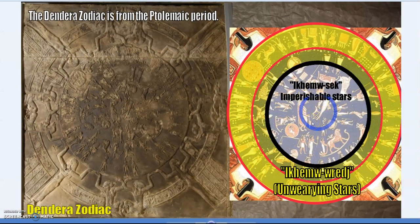Now, the Egyptians divided the stars into two main groups, the imperishable stars and then the unwearying stars, the stars that did not get tired, such as Orion, Sirius, or the stars of constellations such as Taurus. They're moving all the time, not just through the night, but throughout the year. The 12 signs of a zodiac are not visible all year round. They come and they go. They're always on the move. But the imperishable stars are immortal. The North Star is always there. And that's what we see depicted in there.